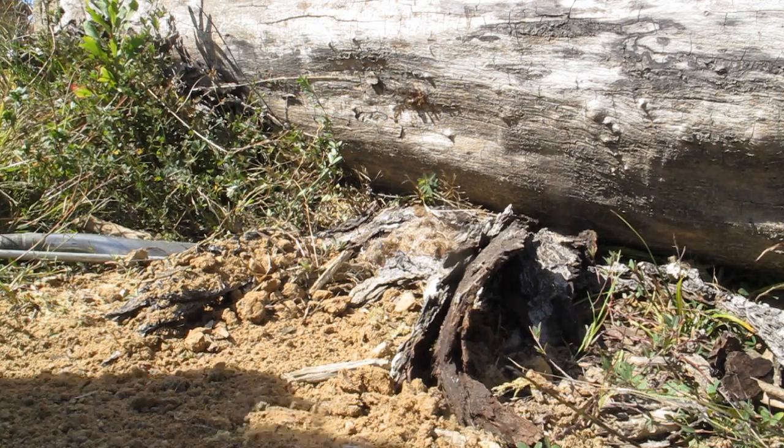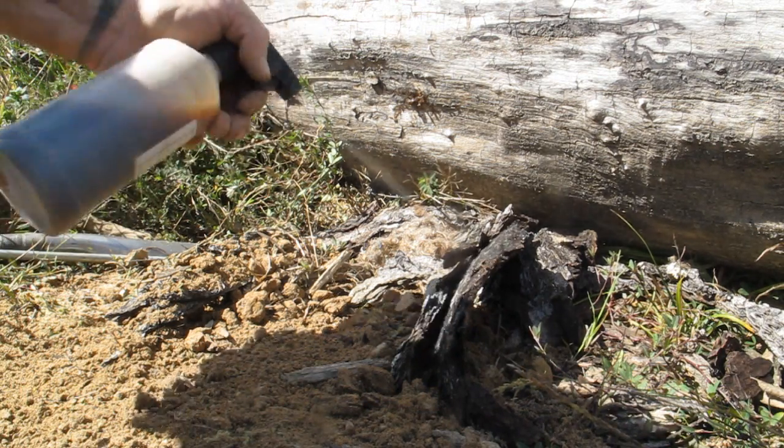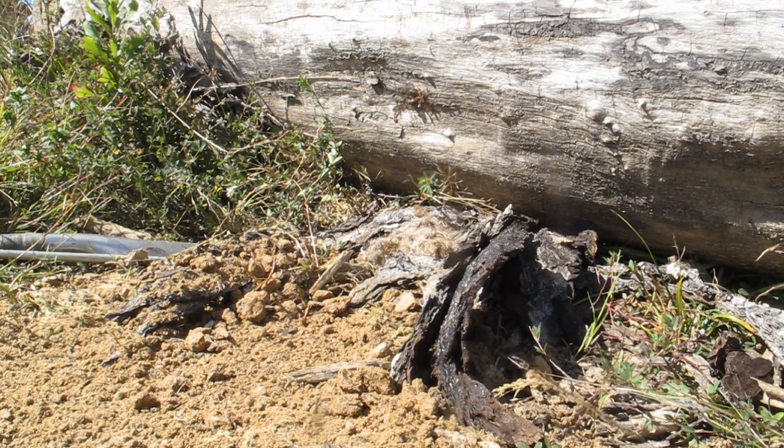And I'm not going to spray the nest down with urine, but I'm going to spray the side down right here on this log, or on this piece of bark, and then the area where I've been working. Okay, that's our mouse nest set.